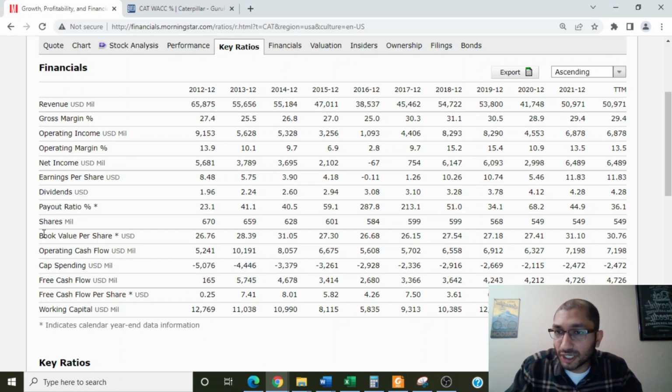Next is the book value per share. The book value is what we get when we subtract the company's total liabilities from its total assets. Over the past 10 years, the company's book value per share has stayed consistent and has always been positive, which tells us that the company always had more assets than liabilities on its balance sheet.